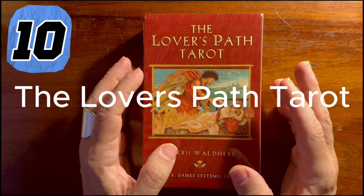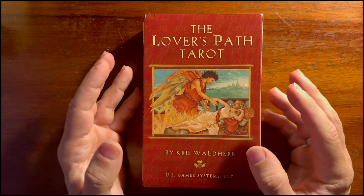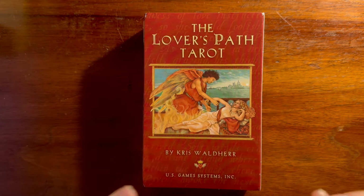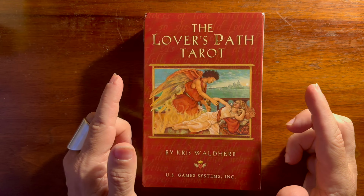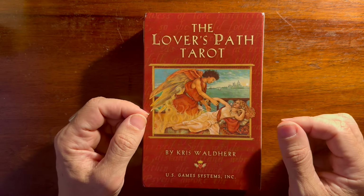Deck number 10 is the Lover's Path Tarot. I got this deck not too long ago. I've tried to connect with it, but I just haven't been able to. Let me tell you why. And by the way, at the end of this video, I'm going to give you extra information that I think you're going to find very, very useful, so stick around for that little piece of advice.